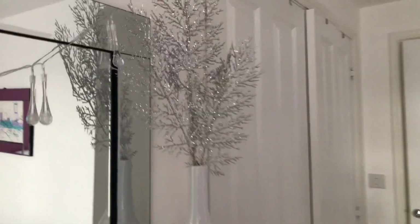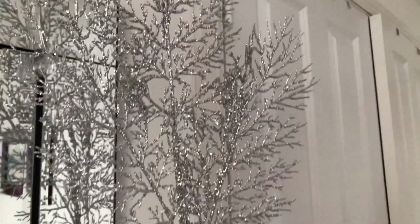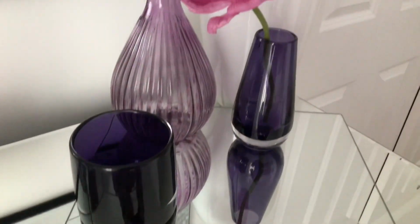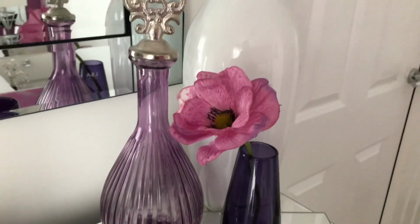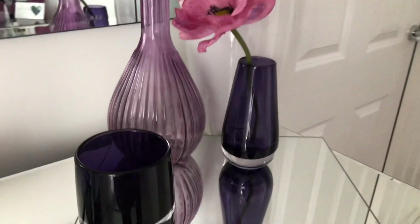For the second look, I used a mirrored riser instead of a tray, which was only £2 from a thrift store. And in this tall white vase, I'm using another Christmas pick, which I love, along with the other glass purple items.